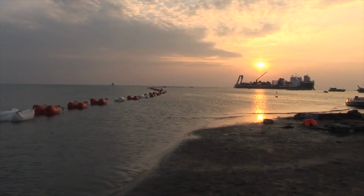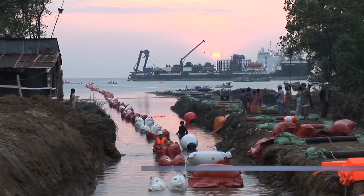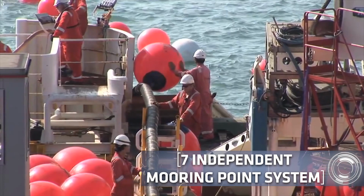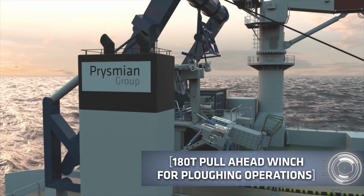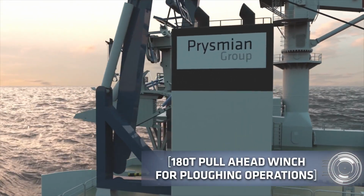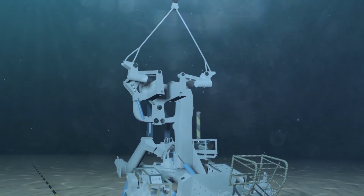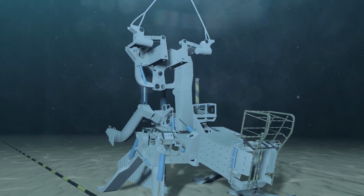Also, significantly, she maintains her capability to beach out completely and operate in very shallow waters, with a 7-independent mooring point system. Her powerful propulsion systems, combined with the 180-ton pull-ahead anchor winch, enable operations with heavy-duty cable ploughs for hard seabed cable burial operations.